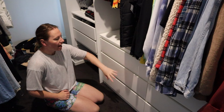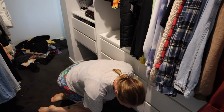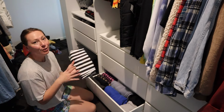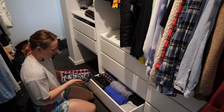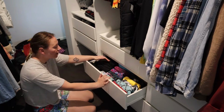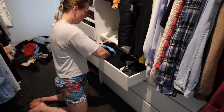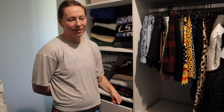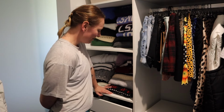Alright, so these drawers have all of my sportswear in them. We're gonna go through those real quick because most of it's gonna stay. Unsuccessful. I could probably throw out 90% of that and not miss it, but I'm not going to. You're allowed to hang on to some things, right?